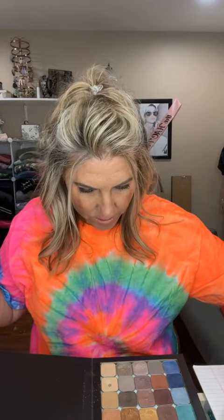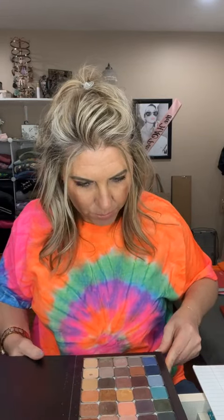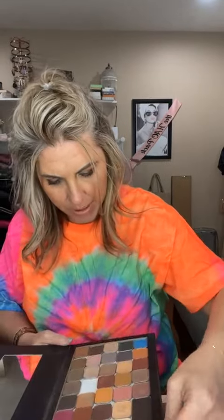Cranberry. It's my favorite. Cranberry is one of my absolute favorites. I feel like everybody should have a cranberry. Y'all, these are 40% off. So, nope, that's not it. Where's my cranberry? Oh, here it is. It's on the wrong side. Now that is the prettiest color, because this right here, you can't tell it. I don't think this, okay, that does it more justice.